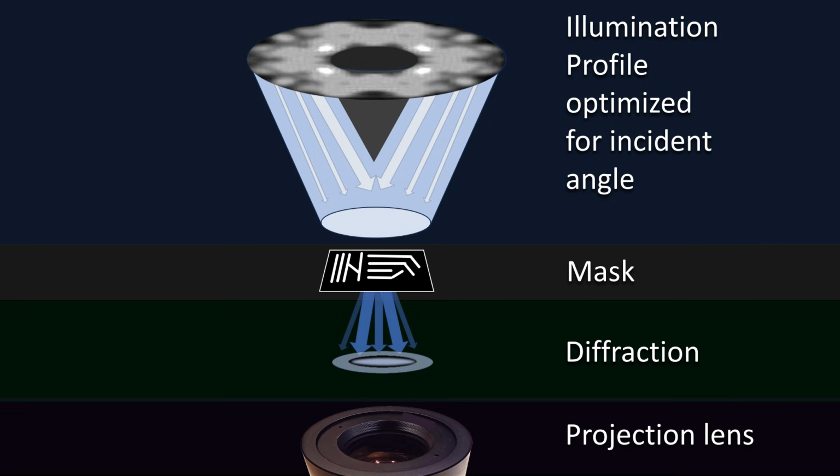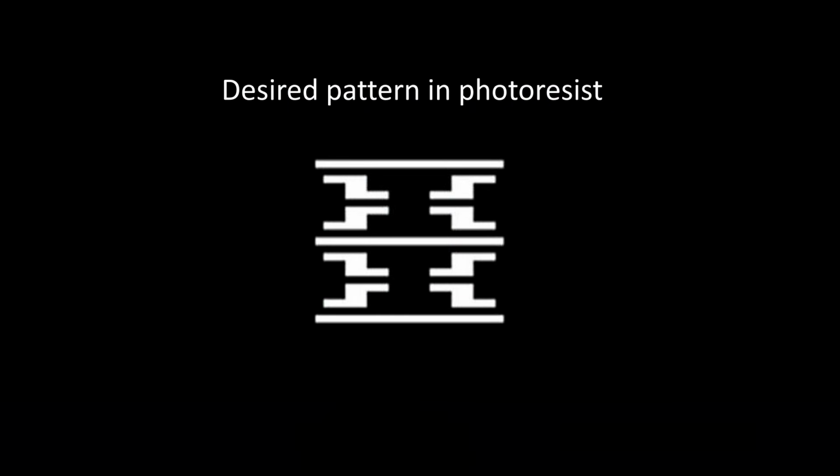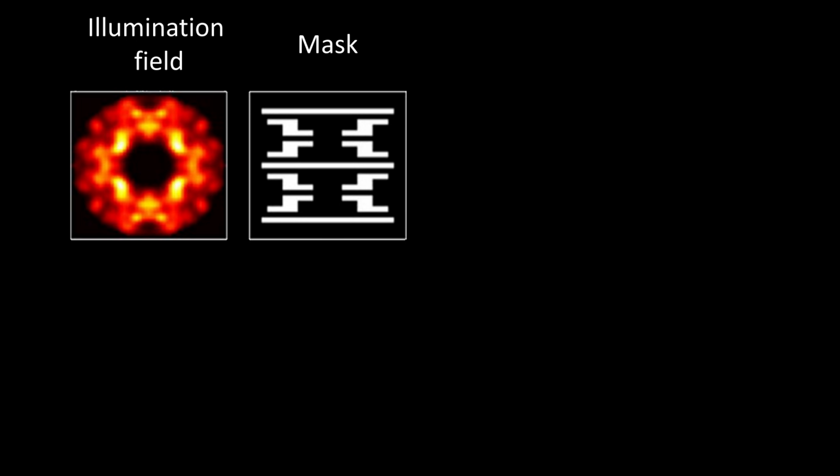It's also possible to further optimize K1 by what is on the mask, because in principle we don't care what's on the mask, we just care about the image reaching the wafer. So here's an example of this. Say we want to image this pattern. Then we can use a mask with the same pattern and optimize the angular distribution of the illumination field. But if you look at the resulting aerial image, so the way that it is projected, it's not that great.